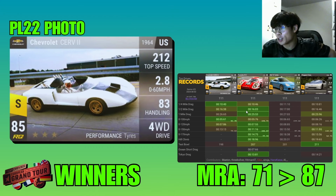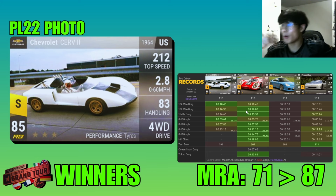So without further ado, we're going to start with a winner over here. This is a PL22 photo. I know some people don't like it when I use the PL, because actually it shouldn't be PL because that stands for pre-launch. I understand, but you know, bad habits die hard. Old habits die hard. That's the saying, isn't it? Anyway, that's an old photo.